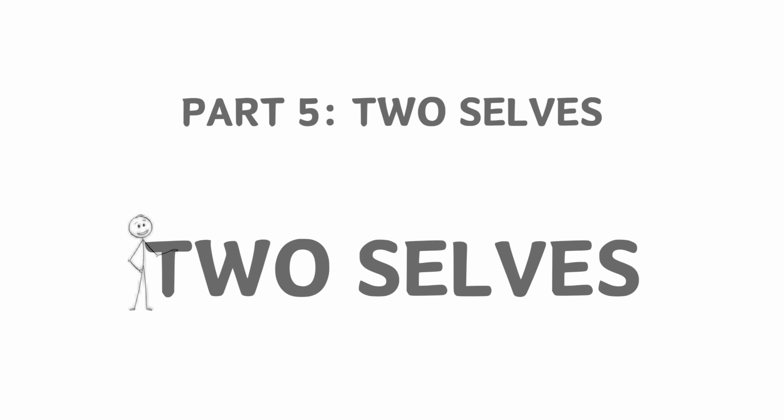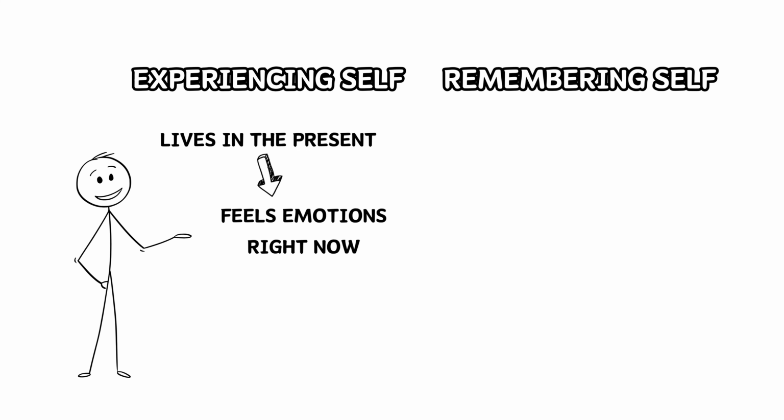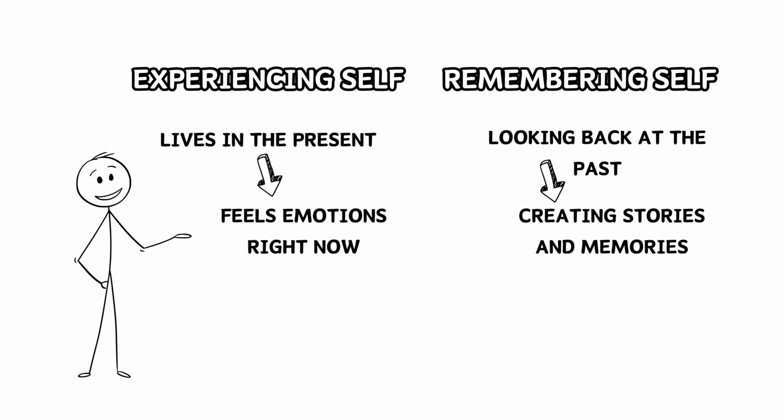Part 5. Two selves. When we talk about our experiences and well-being, it's useful to think about two different aspects of ourselves: the experiencing self and the remembering self. The experiencing self is the one that lives in the present, feeling happiness, pain, joy, or disappointment as events happen. On the other hand, the remembering self looks back on those experiences and creates stories and memories from them.